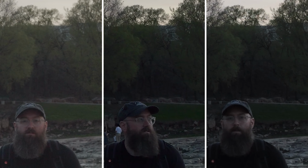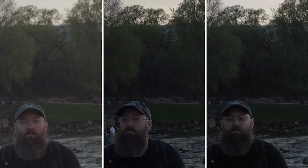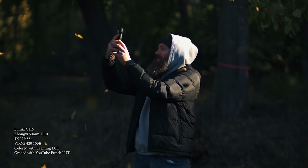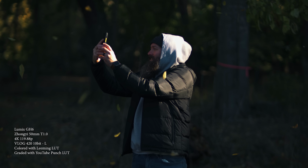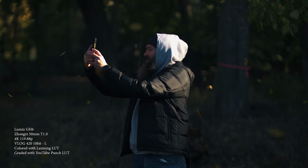The full Vlog on the GH6 is gonna give you 12 stops of dynamic range. But with the dynamic range boost mode, you're gonna have a full 13 stops of dynamic range between your highs and lows, but that does give you a base ISO of 2000, and you might start introducing some noise to your image if you're shooting with that dynamic range boost mode on. But I love having that 12 stops of dynamic range with the full Vlog color profile on the GH6, and I really feel like it's made my image a lot better.